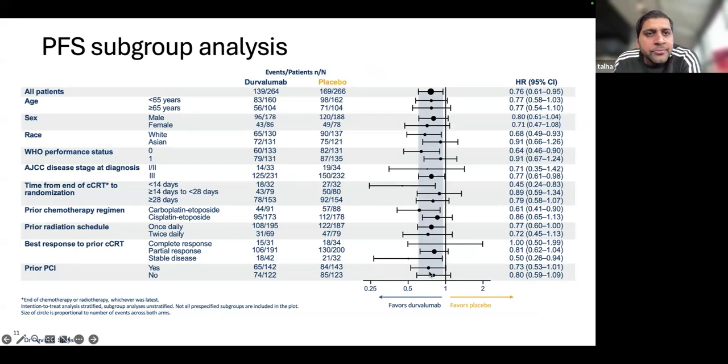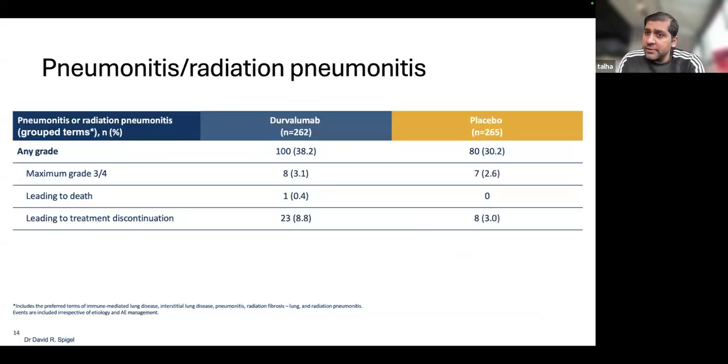So the most important risk that will come when you have concomitant chemoradiotherapy followed by immunotherapy is the risk of pneumonitis. It is not that high. Only one patient, 0.4%, had it lead to death, and 8.8% led to discontinuation, which is, I think, quite good, which means that at least 90% of the patients will be able to tolerate the treatment or at least go ahead with the treatment.